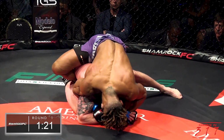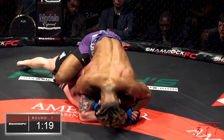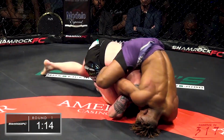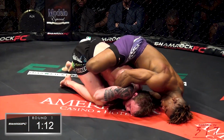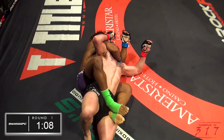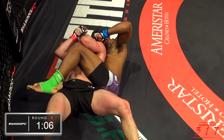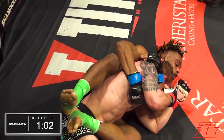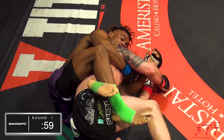Again, Romious just holding on here. Get both hooks in. Just absolute control as we are down to 1 minute remaining here in our co-main event of the evening, Shamrock FC 317 live from Ameristar Casino. Jeremy Johnson tonight along with my partner Adam Sella.